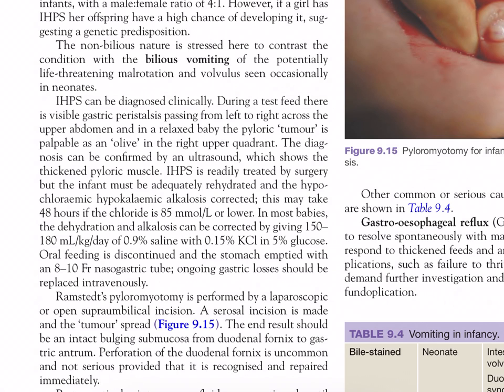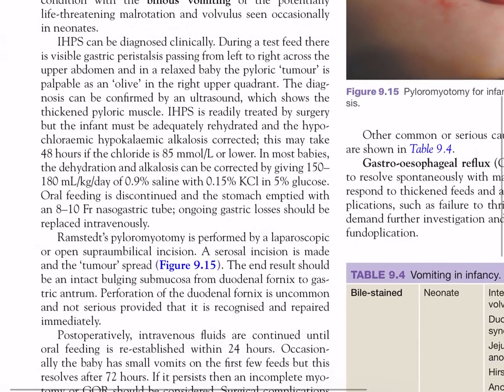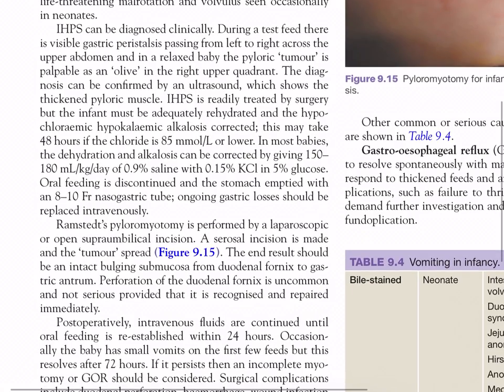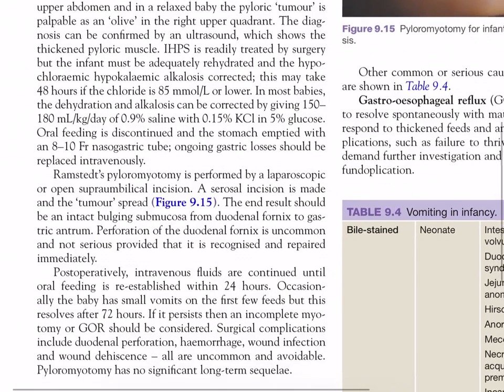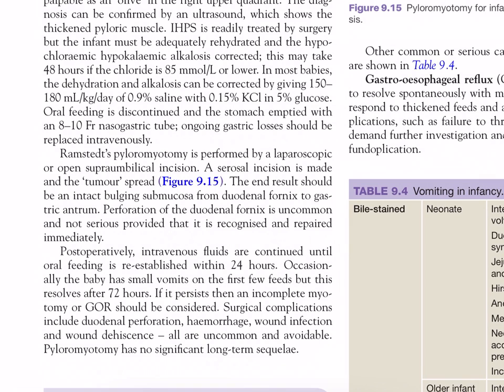Oral feeding is discontinued and the stomach emptied with an 8 to 10 French nasogastric tube. Ongoing gastric losses should be replaced intravenously. Ramstedt's pyloromyotomy is performed by a laparoscopic or open supraumbilical incision. A serosal incision is made and the tumor spread. The end result should be an intact bulging submucosa from duodenal fornix to gastric antrum.